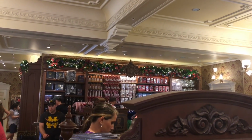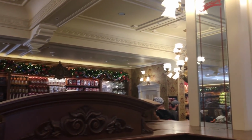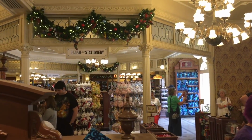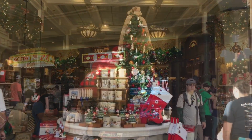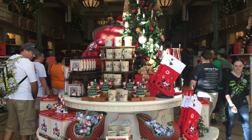They also have inside the Emporium all decorated. Really pretty. A really neat Christmas display right here. Love it.